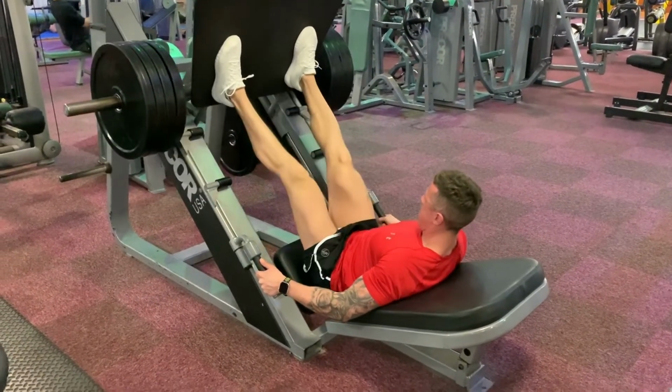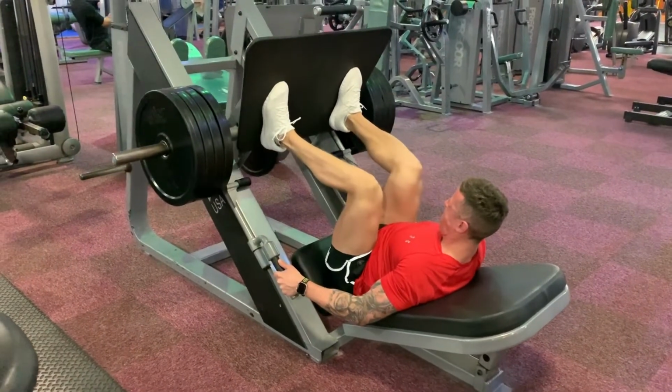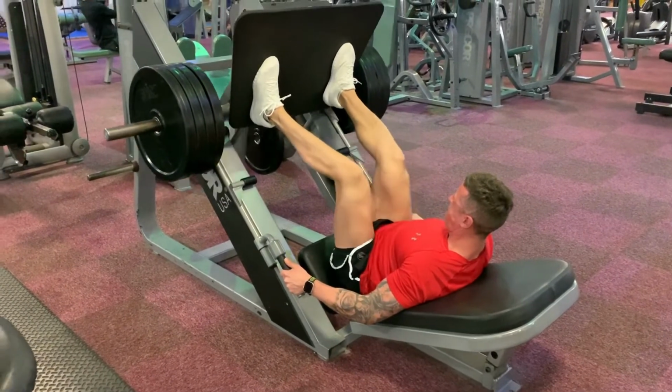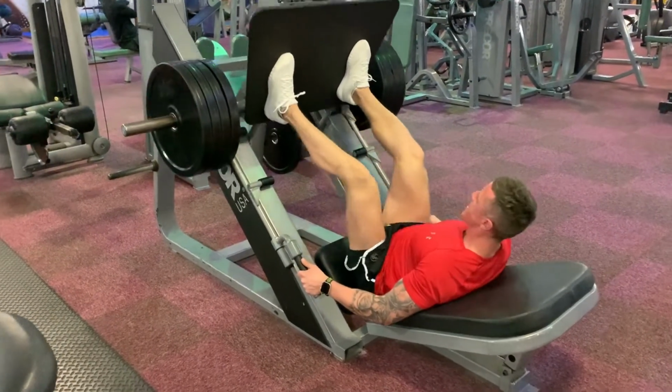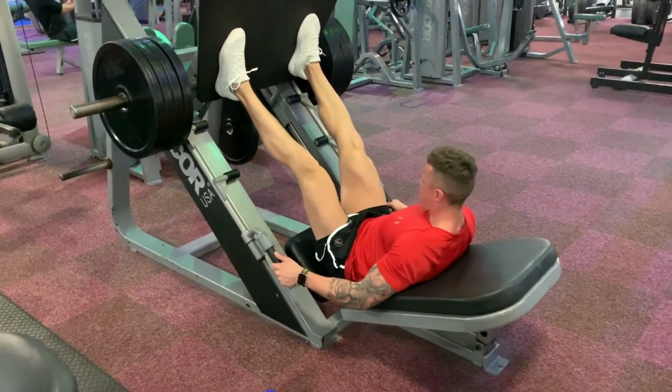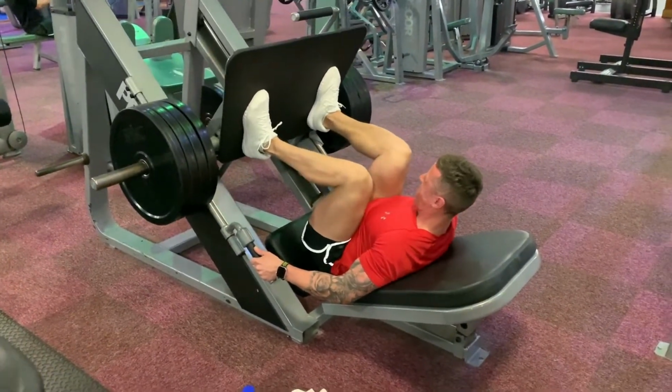The main mistake I see with people when they're using a leg press is letting their knees collapse in. If you can hear me coaching him in the background of this video, you can hear me saying knees out, knees out, knees out the whole time. I'm trying to get him to track his knees to the midline of his foot.